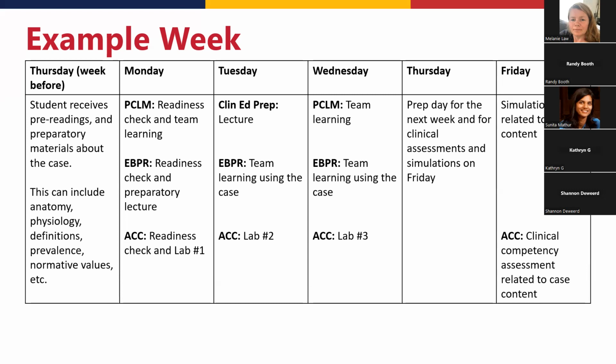On the Monday, at the beginning of the week, in each of the three courses, the first 20 minutes of the course will involve a readiness check that the student will take individually. After the individual readiness check, the student will get into a small group and they will redo the readiness check in their small group, which will provide some discussion and collaboration, and they will re-answer those questions and submit that. The instructor of each of the respective courses will then take up the readiness check and clarify any material that was unclear, and then they'll continue on with their activity for the respective class.